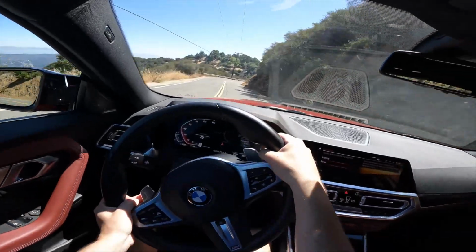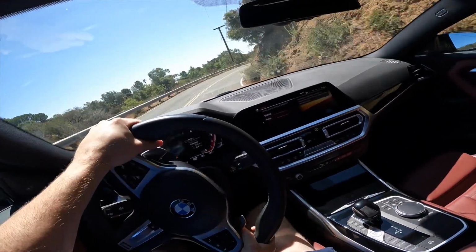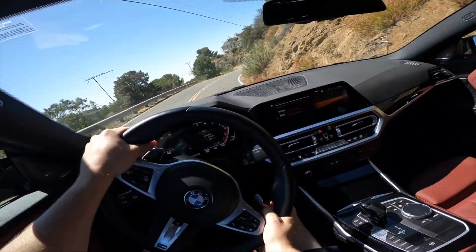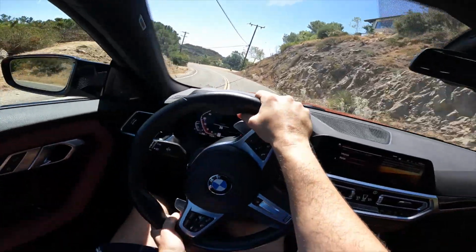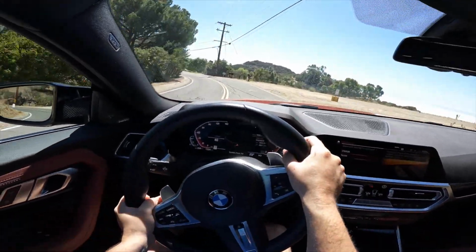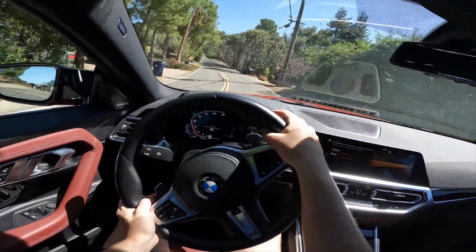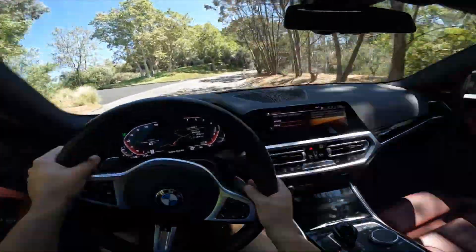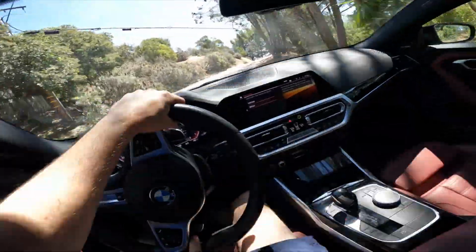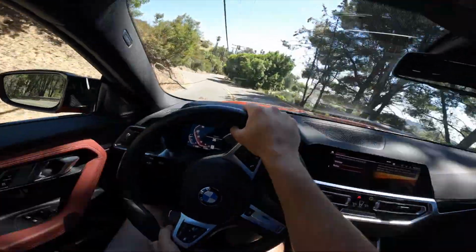Not quite as much driver involvement as the rear-wheel drive M2, of course, and there's more sound deadening in this car, but overall performance, grip, numbers, and acceleration, this car is without a doubt faster than the previous generation M2. The only car that it's basically slower than of a 2 Series is the M2 CS, which is a $100,000 car. It's kind of in a different price range than this thing. But I am really impressed.